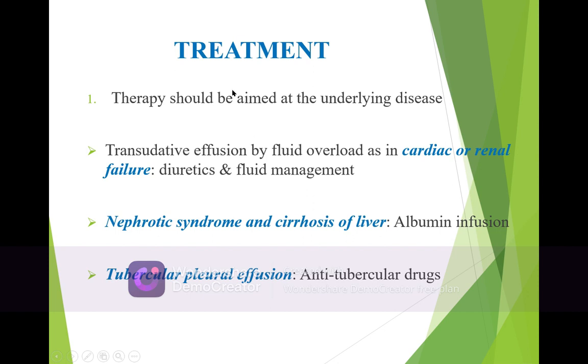Now, treatment should be aimed at the underlying disease, of course. With transudative overload, fluid overload, cardiac or renal failure, diuretics, decreasing the preload, and fluid management is the answer. Or if it is caused by hypothyroidism, then manage hypothyroidism. Nephrotic syndrome and cirrhosis of the liver will cause albumin effusion. Salt-free albumin will definitely decrease the level of the pleural effusion.